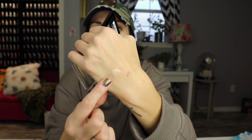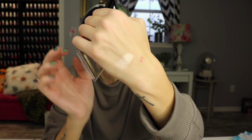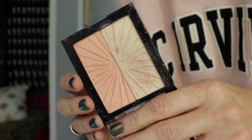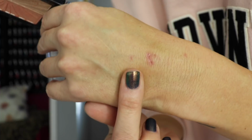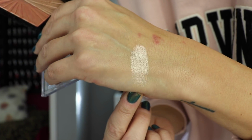The formula is thin. It's not one of those heavy, wet feeling highlighters. Amazing, blends into your skin and looks so pretty. This on the inner corner and the brow bone, oh my goodness, I can't. It's amazing. It's one of my most worn, obviously, because we're talking about it. So good. And Wet n Wild, so it's very, very inexpensive.